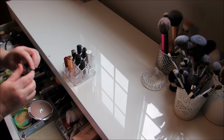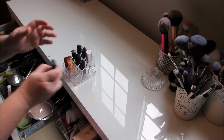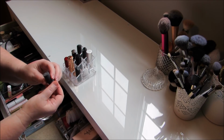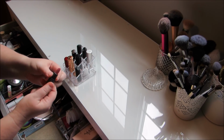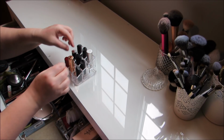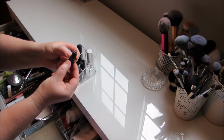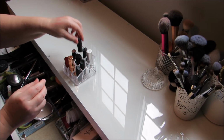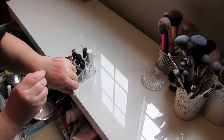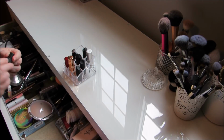This is Honeycomb by Bite Beauty. A fall color. I'm not going to swatch all of these. Again, if you want individual swatches someday, I can make a video. This is Fig. Might as well stick with the Bite. This is Pepper. This is a nice one on me. And this is Noir. It almost looks chocolate on me. I haven't worn that one yet.